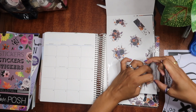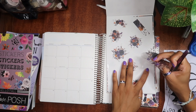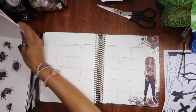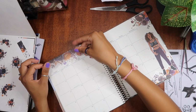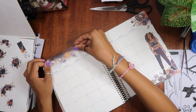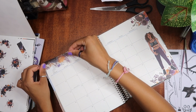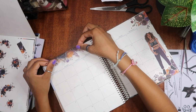So the space is extremely limiting, as is everything on a monohull sailboat. And you would think that I would stop buying stickers, right? Because it's almost time. Either I get rid of some or I just, you know, stop buying.